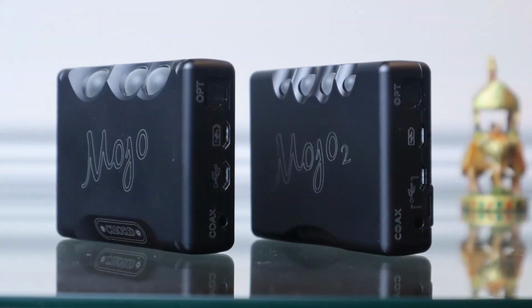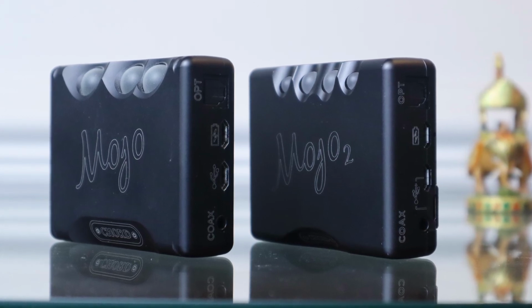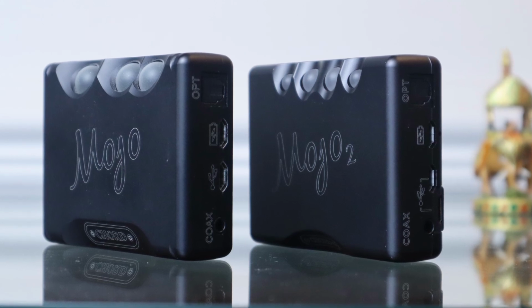The Mojo 2 ticks the box firmly in all three categories, and the only DAC that I could think was the same below 500 quid was the original Mojo. However, the version 2 offers greater performance pretty much across the board. It's a cleaner sounding DAC. The bass has better definition. It's still on the full side rather than the taut side of what I'd consider perfectly neutral.